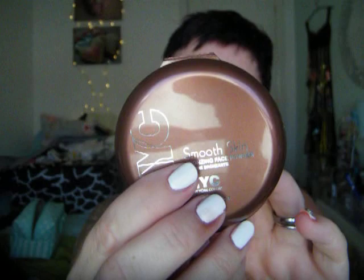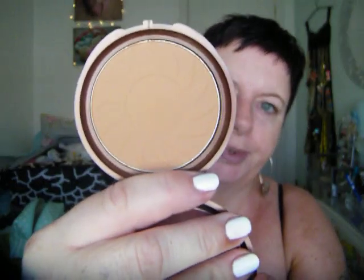Hope you can see. Then I got another Jordana Best Lash Extreme, because I got one the other week. My daughter put it in her makeup bag and it fell down the back of her chest of drawers that we can't move because it's so heavy. So she's not getting that one. And I got the NYC Smooth Skin Bronzing Face Powder in Sunny. And this is lovely, just a nice bronzer.